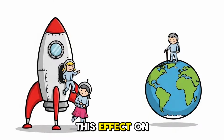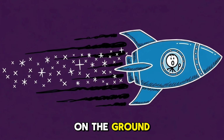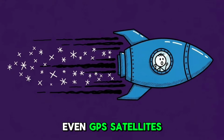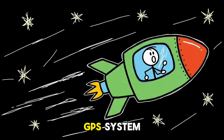We've even seen this effect on a smaller scale. In the 1970s, scientists flew atomic clocks on airplanes and compared them to identical ones on the ground. After the flight, the clocks in the air had lost time. They ticked just a tiny bit slower, exactly as Einstein predicted. Even GPS satellites have to correct for this effect. They move fast enough and are far enough from Earth's gravity that their onboard clocks run slightly faster or slower than ours on the ground. Without Einstein's math built into the GPS system, your phone's location would drift off by miles each day.